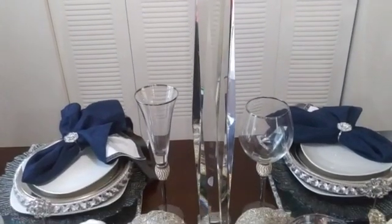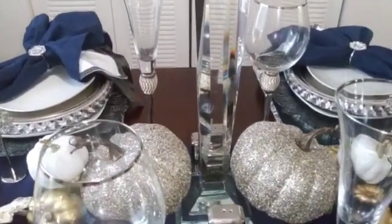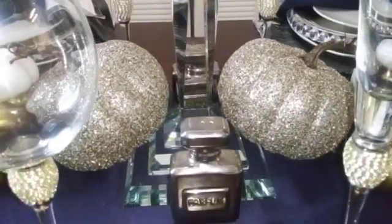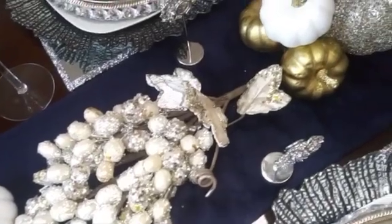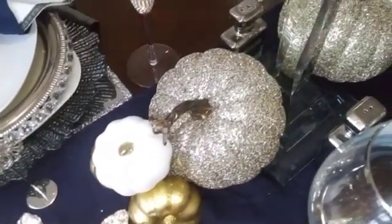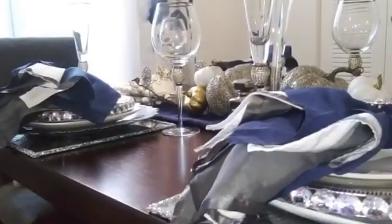And as you guys know, I live for my gorgeous centerpiece here, this glass candelabra. Oh my goodness, I totally love it. And I have it surrounded by these little gorgeous pumpkins that I got from the At Home store, some grapes on each side that I got from the Z Gallery, and these gold and white pumpkins here came from Hobby Lobby in a bag that I have had for some time now.